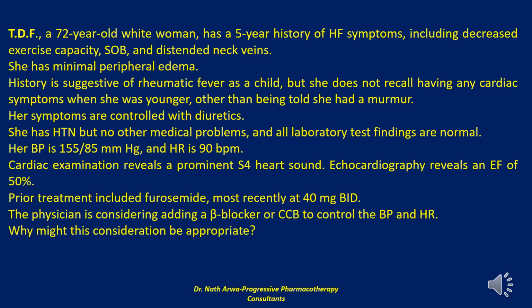TDF fulfills the criteria for having HFpEF, based on her history of long-standing hypertension, which has been poorly controlled. Her BP is not at goal, and her heart rate is elevated. Therefore, antihypertensive therapy is warranted. Tachycardia alone can compromise the ventricle filling time and cause myocardial ischemia. So far, no data support the use of one agent over another.